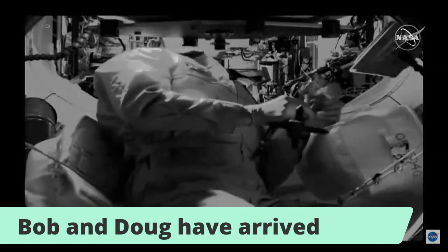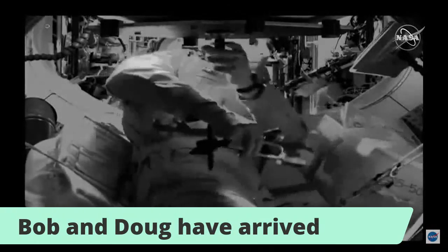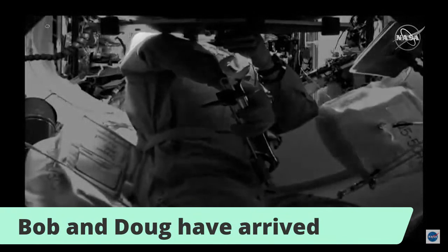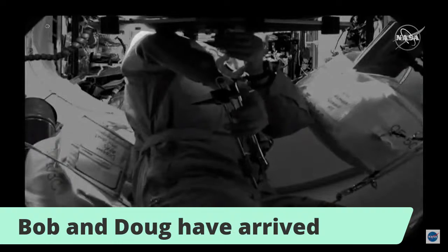Chris Cassidy for removing that target from the APAS hatch docking interface. Dragon, comm check on the big loop for Anatoly from Endeavour.